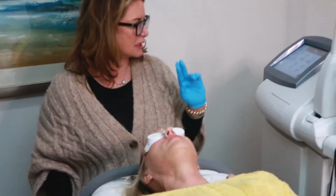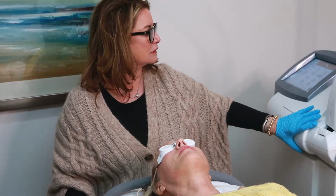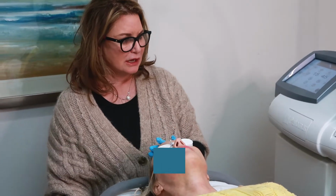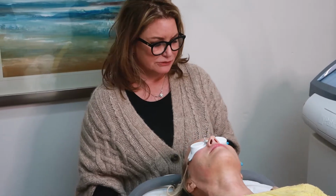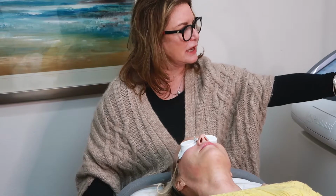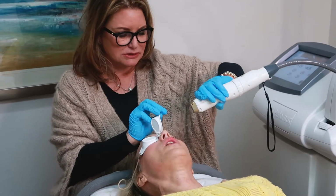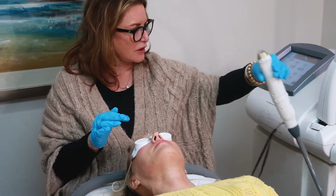So this is laser number 2, and this laser is called a 1540 fractionated non-ablative laser. A lot of people are familiar with the name Fraxel. This is a different company. And this has 2 heads to it, one that looks a little bit like a meat cleaver. Let me show it to you, Catherine. And this is going to push light deep into the collagen. Wow. And that's where I was saying we might be able to reconfigure that scar.